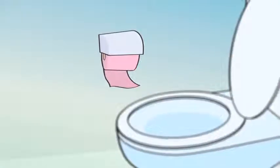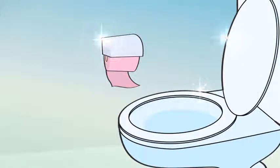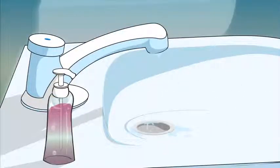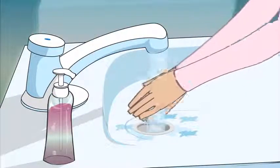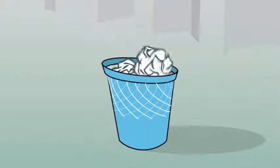It's the factory's responsibility to provide enough toilets for the workers and keep them clean and in good working order. But everyone can help to keep the toilets clean and practice good hygiene. Washing hands with soap helps to keep everyone healthy. Using waste paper bins and wiping up spilt water is also a good thing to do.